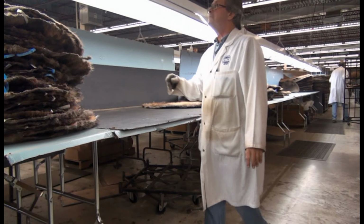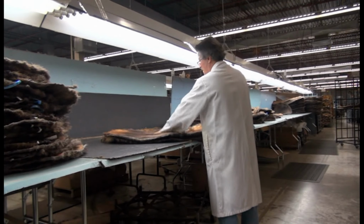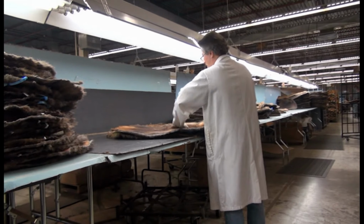These are all broken out in the same time. He is grading for fur side defects. So now he has established 6 piles of graded and damaged by color.